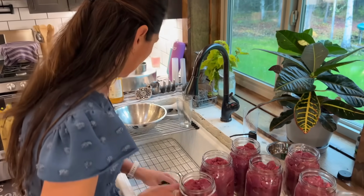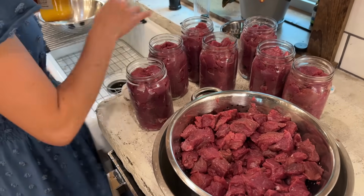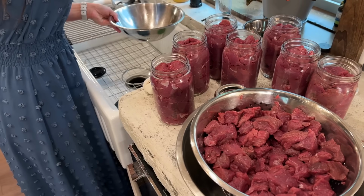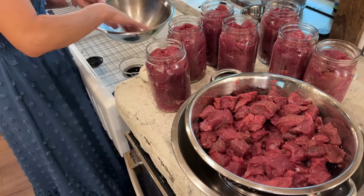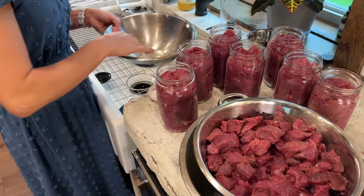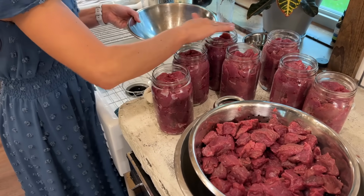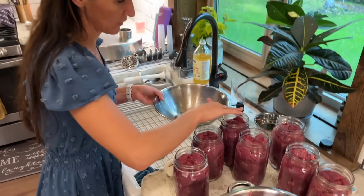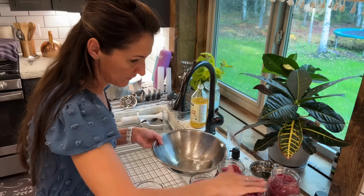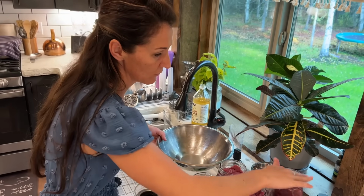Looks awesome, and we wish we would have made more, but that's just how much we did. I guess we're going to have to get some deer later and make some more, because we made a lot of roasts and a lot of burger and a lot of different things. Hopefully they're all going to seal. I clean off the rims with some vinegar water so that it takes all the grease off. And then you're going to pressure cook, right? Yeah, pressure can for 90 minutes.